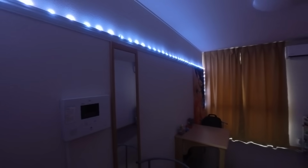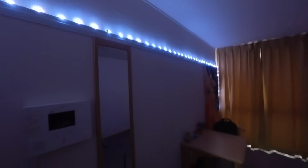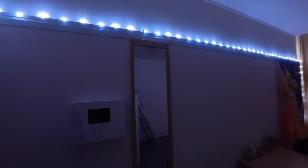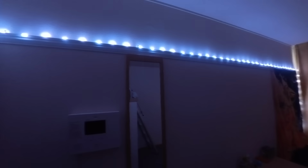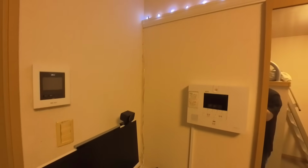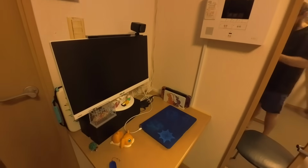Okay, let's go into... We'll start off with it being dark. Because if you see, look at all my LEDs. Love them. Usually I don't use the overhead lighting too much. I'll use my LEDs. But let's go ahead and turn the main light on. As it lights up, there we go.